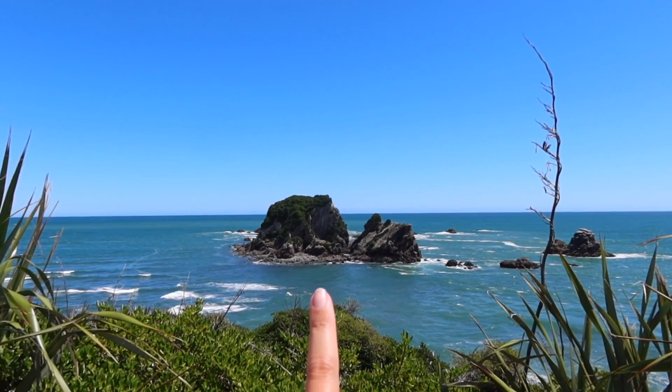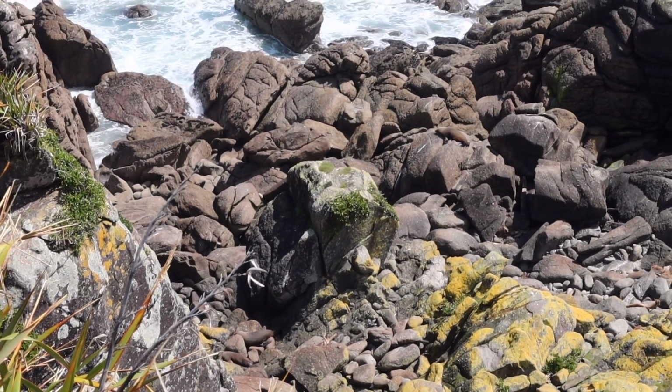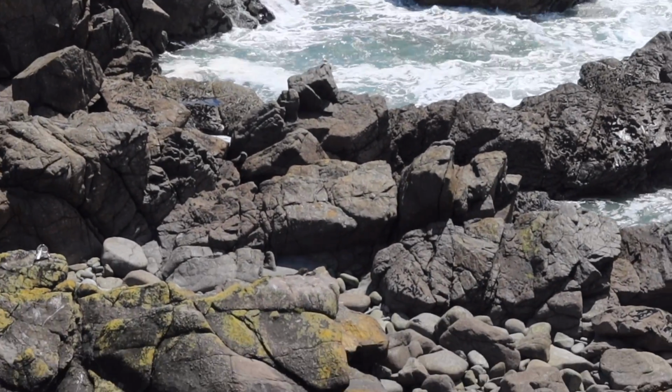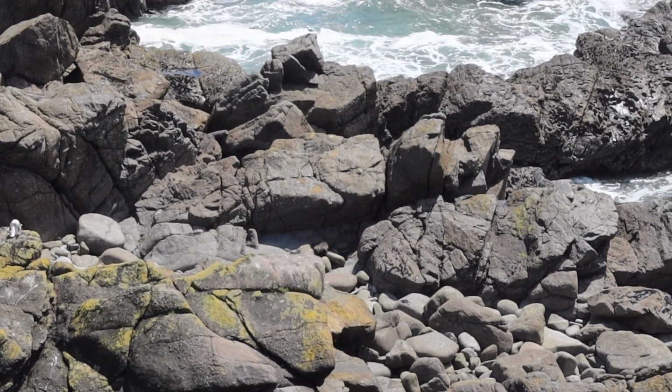Also, apparently there's baby penguins living on this little rock. Guys, I don't even know if you can see them. Oh my god, there's babies. Can you see them? There's loads of them. I don't really know if you can see them at all, and I'm struggling to see them on the camera as well, actually. Can you see the little ones there?